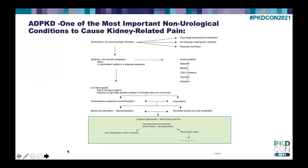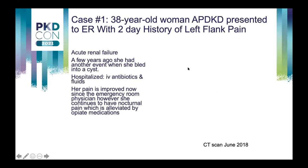clearly modulates pain. So my first case here is a 33-year-old woman with polycystic kidney disease who presented to the emergency room with a 2-day history of flank pain on her left side. And when she presented there, she was found to be in acute kidney failure. So her creatinine had gone up, perhaps her urine output was low. A few years ago, she had had a similar event when she bled into a cyst. And so on this visit, it was decided she needed to be hospitalized, given some IV fluids and antibiotics.